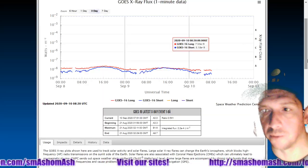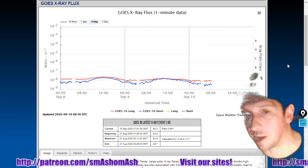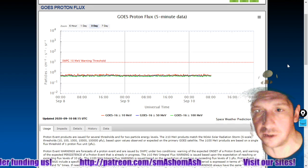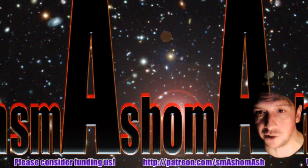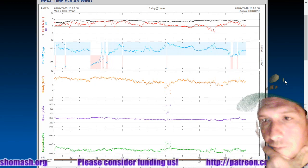And let's move on to more data. The X-ray flux remains pretty flatlined here. Again, no sunspots, so no surprise in a flatlined X-ray flux. Proton flux flatlined as well. We don't see any coronal mass ejection strikes. And let's go to the real-time solar wind next.